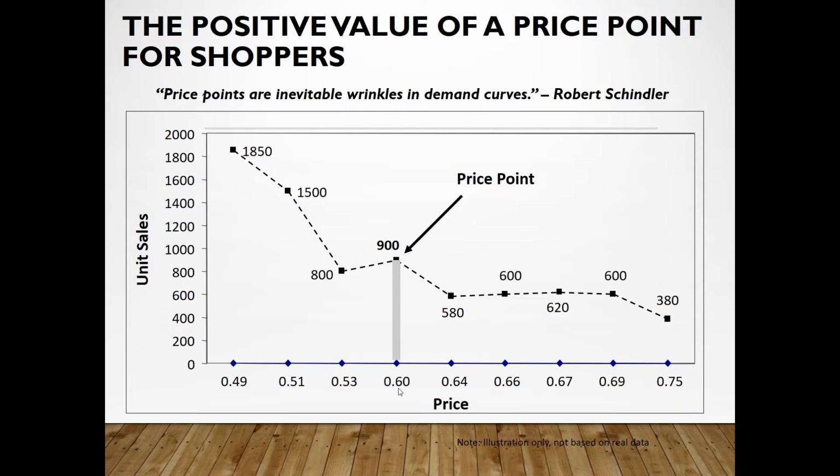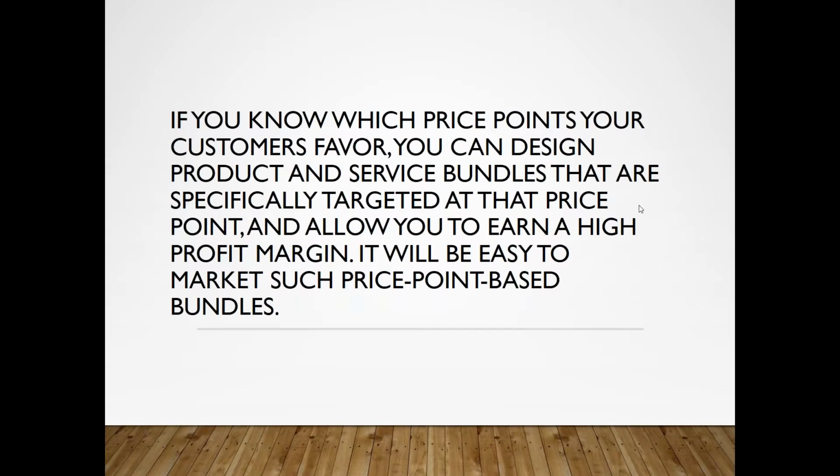So here's an example of a lunch price point. The $5 lunch price point means that all the different companies offer lunch combos or lunch choices at $5. And typically, when you have a price point in your industry, that is the opportunity where customers really prefer you to offer something to them at that particular price point. As this example shows, more customers buy at the 60-cent price than the 53-cent price, because that 60 cent is a price point for the customer.